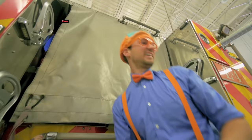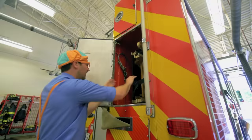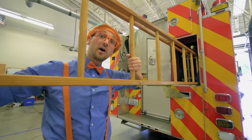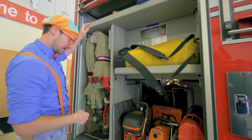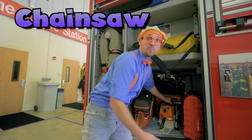Hey, here's a compartment. Whoa, look in there. Whee! This is a really big ladder. So then the firefighters can go up really high and save people off of roofs and windows. I'll lock it back up. There we go. Ooh, what's in here? Huh, hey. Yeah, a chainsaw. Wow. There's so much great equipment on a fire truck.